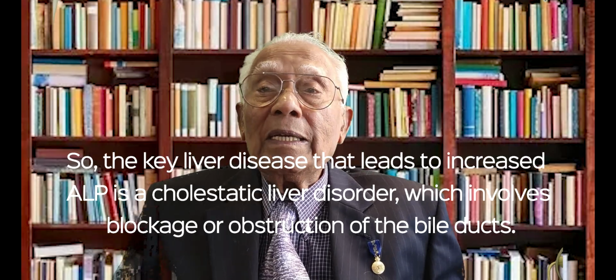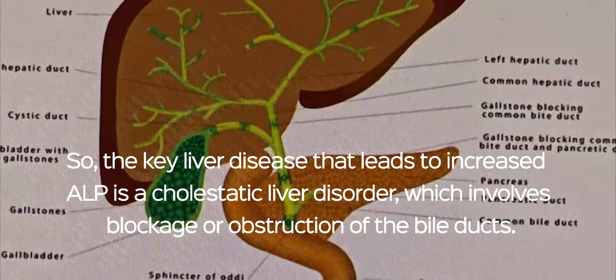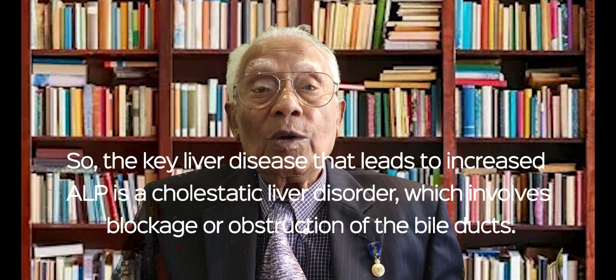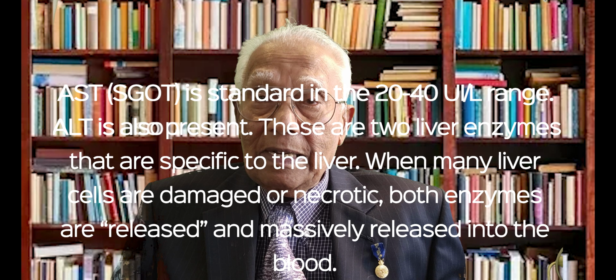High alkaline phosphatase levels in your liver may be a sign of bile duct blockages, cirrhosis, or hepatitis. So, the key liver disease that leads to increased ALP is cholestatic liver disorder, which involves blockage or obstruction of the bile ducts. Now, what if they are elevated?